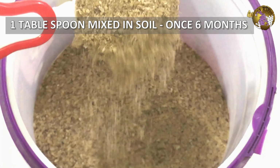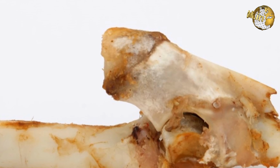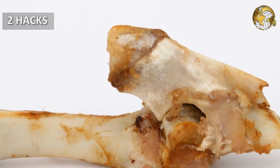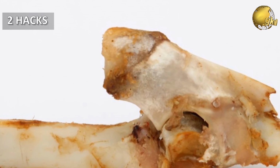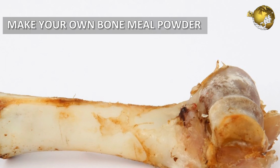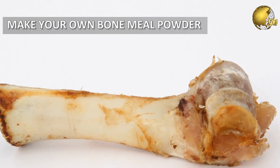Here I'll reveal 2 secrets or 2 hacks in fact. First one is, if you are a meat eater, do not throw away the bones, especially the spongy type of bones. You can dry them in sunlight and then powder them, and you get your homemade bone meal fertilizer.